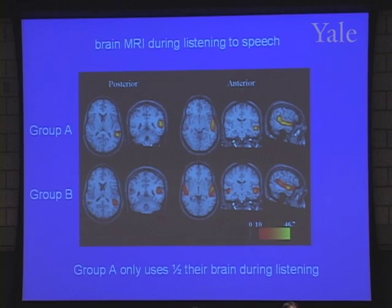So here are some brain images of two groups of patients, right? And they're being spoken to. You notice this group here, where it's lighting up, that's where I have this BOLD contrast. And they're using both sides of their brain, right, when they're listening to speech. This other group is defective in some way, right? They're only using one side of their brain to speak. Anybody got a clue as to what's wrong with group A? Men.